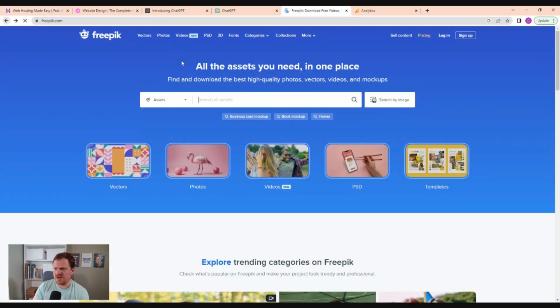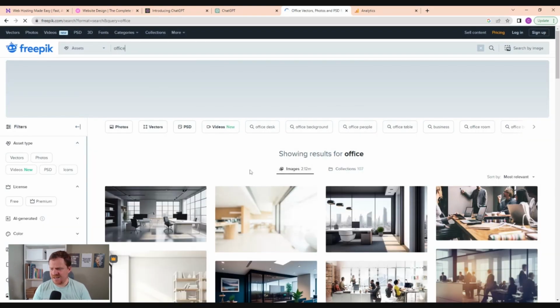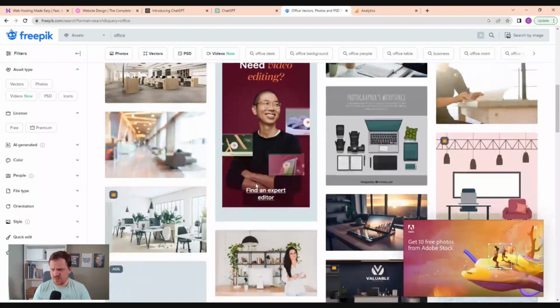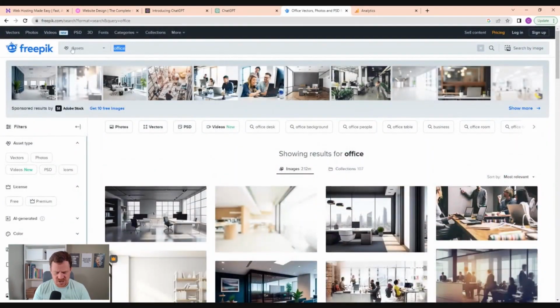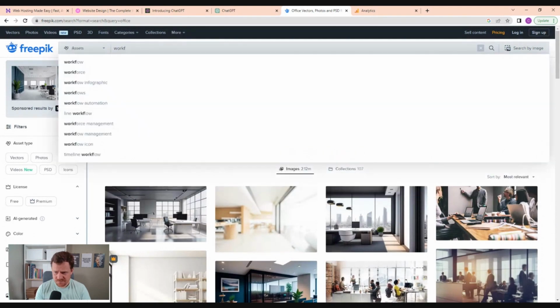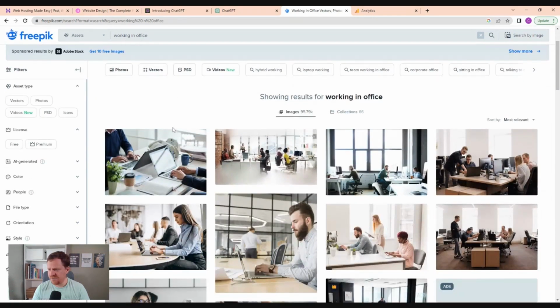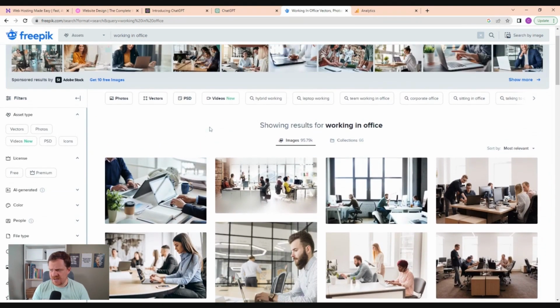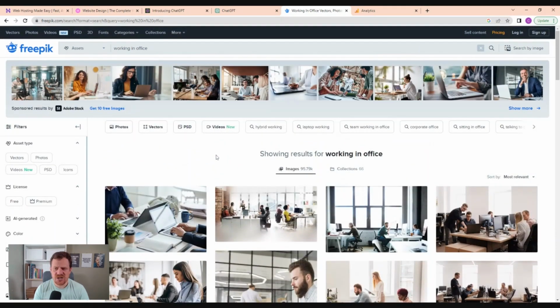And you can literally search for whatever you want, and it will have loads of high resolution images for you to choose from. I'm just doing a search now. I know you can't see me because I'm on podcast, but searching for working in office, it's coming out with 95,000 results. So there is loads that you can search for.